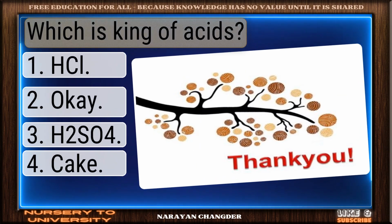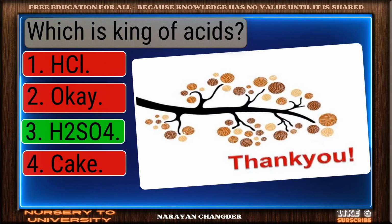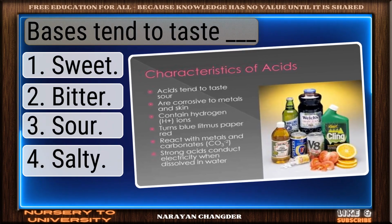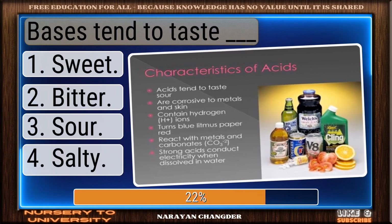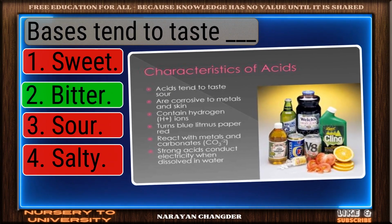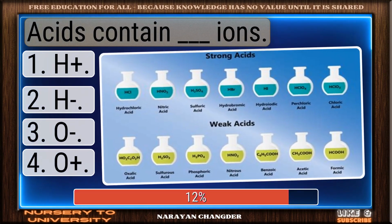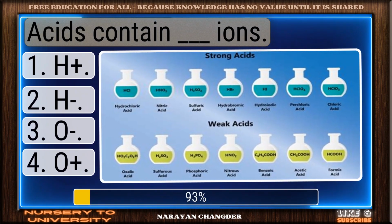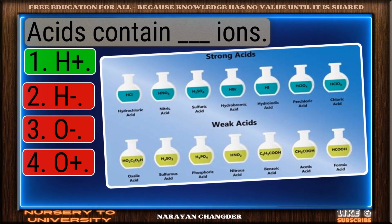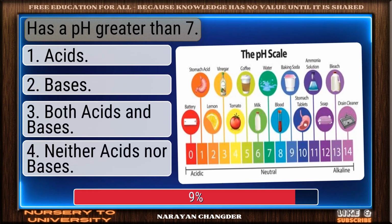Which is king of acids? Calcium is the answer. Bases tend to taste dash. Excellent. Bitter is a brilliant choice. Acids contain a dash ions. Nicely done. H+ is a solid answer.